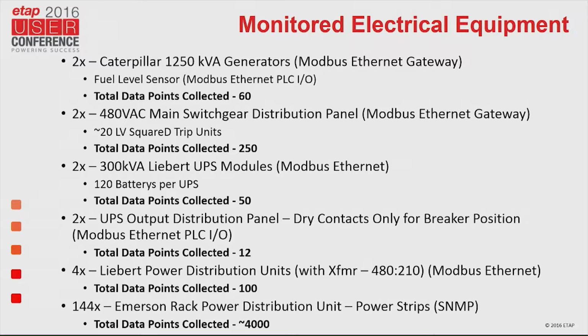If we look at the type of devices we're talking to, we have some Caterpillar generators. These were serial, so we had to put some Modbus Ethernet gateways in there to convert it to Ethernet. Also, all the generators come with these huge tanks that hold diesel fuel. There's a low level and a high level limit switch inside there to tell you that, but there's nothing that tells you how many gallons are in your tank. So we always have to go in and supply a fuel gauge to calculate how many gallons are in there so that they know when they need the truck to show up to fill those tanks up again.